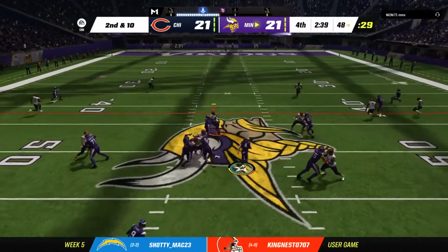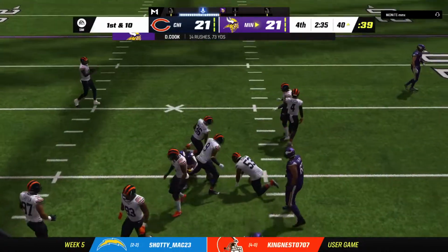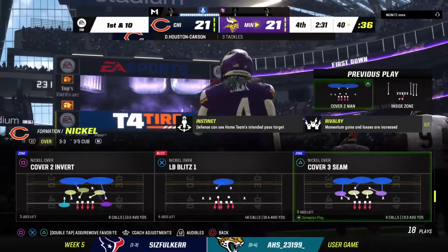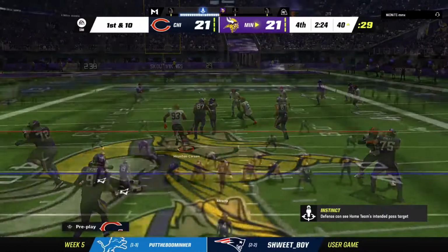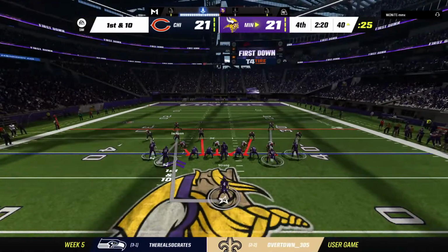On second down, Cook. And a good run here as he'll rumble all the way down to the 40-yard line. 12 yards there, first down Vikings. Another carry for their leader and a good one. It's crunch time. They'll need him to continue to be productive in both the run and passing game in order for them to try and snatch a victory.